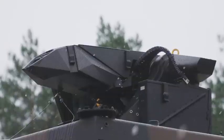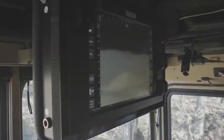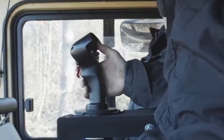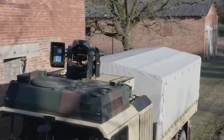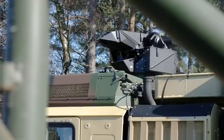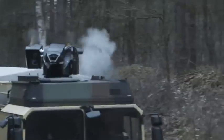Thanks to the all-season FlexEye sensor system, the module can automatically track multiple targets and display data about them. The combination of intuitive control and intelligent support systems makes it easy for the operator to work even in extreme conditions.